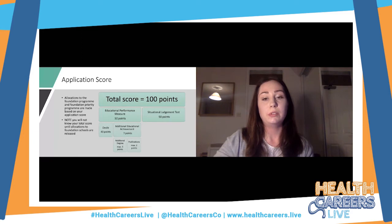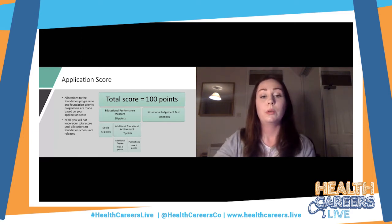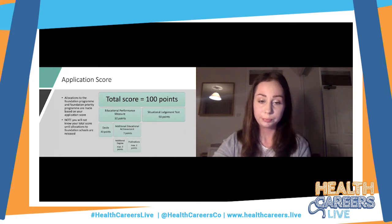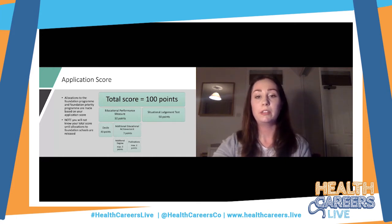And this is important if you're applying to the foundation program, which you all will be, or if you're applying to a foundation priority program, because it also uses this point system. And you won't know your situational judgment test score until the day that you're allocated to a foundation school. So let's just have a quick look at the timeline of events.